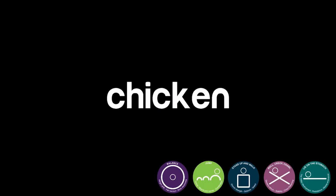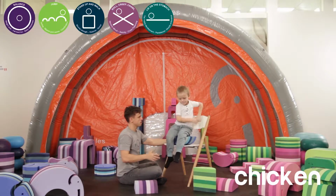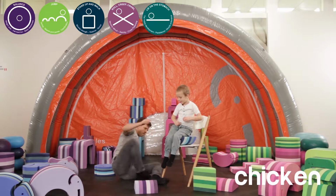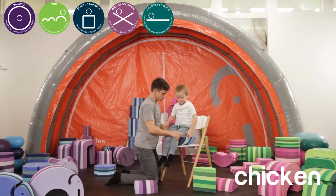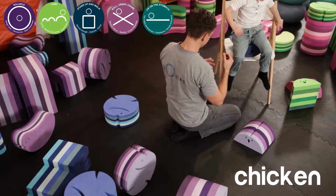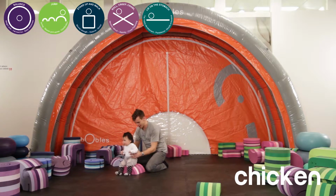The chicken is a great tumbling furniture. It has a lot of different options, all the way from when the child is newly born till it's 7 or 8 years old. For example, sitting on a chair at a dining table in the kitchen, where the child needs to be in movement rather than sitting totally still, which a child's body is not made for. So when you put the chicken upside down, the child can sit rocking back and forth and thereby be able to concentrate much longer.